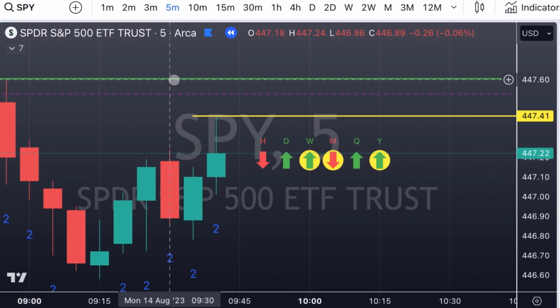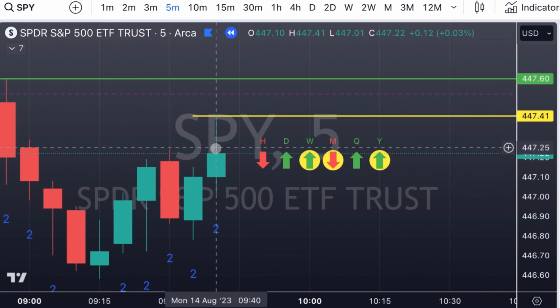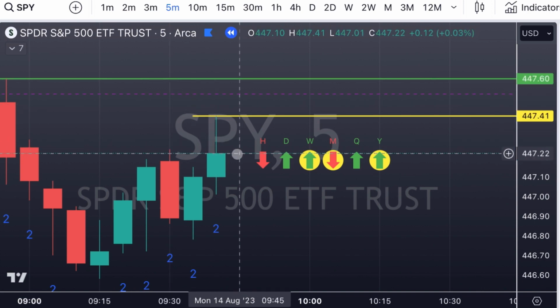The reason I manage on the 5 is because it manages my risk the best. If these candles reverse on me, it allows me to preserve my capital. And that's maybe not the number one goal of a trader, but it's a really important part of being a trader, to preserve the capital. The wins will come, but you need to preserve your capital when you're on the losing ends of trades.